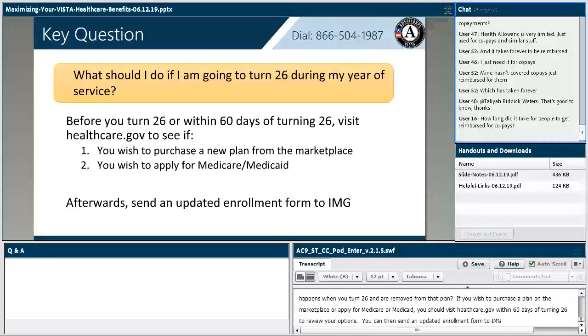If you have a new plan, you can continue with the healthcare allowance. But if you don't purchase a new plan and don't sign up for Medicare or Medicaid, you can contact IMG to sign up for the health benefit plan. Now we ask that members please inform IMG of the exact end date of the other plan that they were on, whether it's on their date of birth exactly or if it's at the end of that month. And a certificate of credible coverage may help.